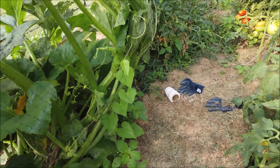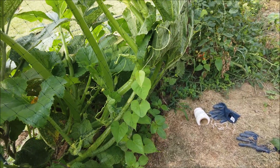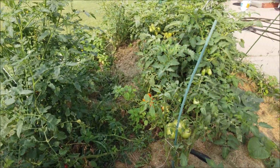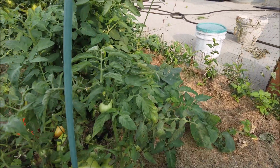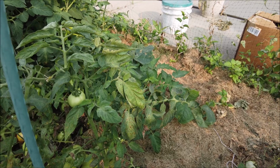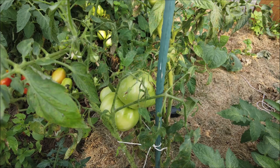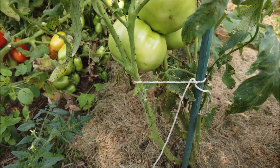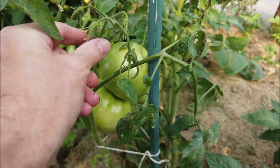Here's a back end view of this squash. Look how thick it is. It grows big pumpkins, so it makes sense. Yeah, my beefsteak. I mean, this plant's freaking dying. I cut off all the bad leaves. I mean, I guess that's blight. I don't know if this plant's salvageable. Look at those tomatoes. Look at all those bugs. Where are the ladybugs at? They need to be getting in here. I don't know what those are.